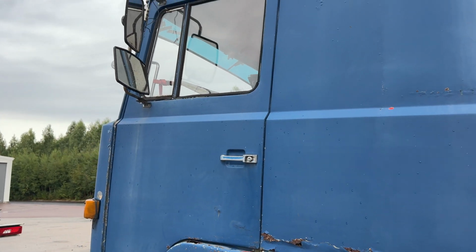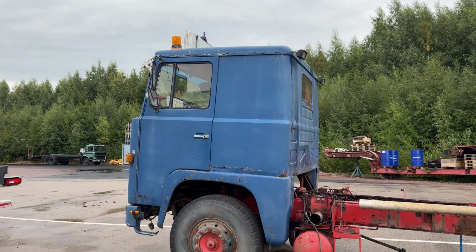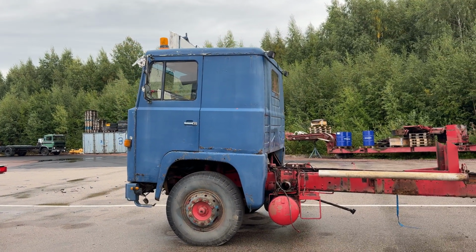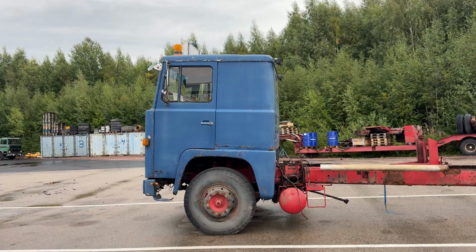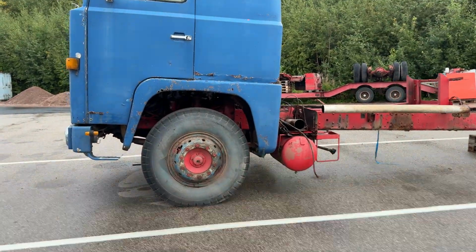I wish I could have the money to buy it, restore it and stuff like that, but this is really sad, especially if you love the old Scanias. Not good.